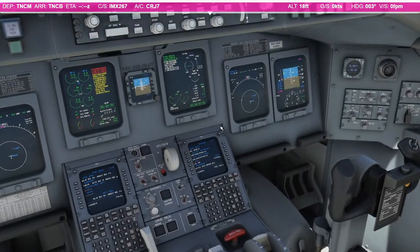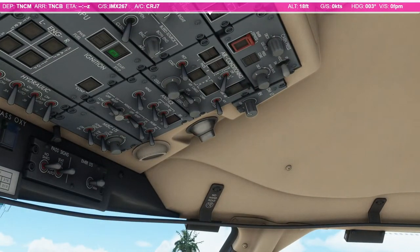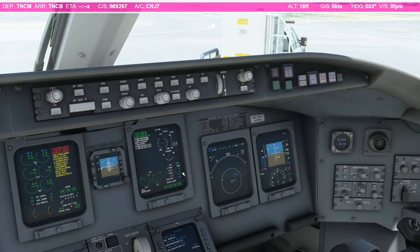So if we go to stats, landing elevation zero. Yeah, well, I think it might be 10 feet because it can't quite be at zero. Well, it could be, but there we go, 20 feet elevation.